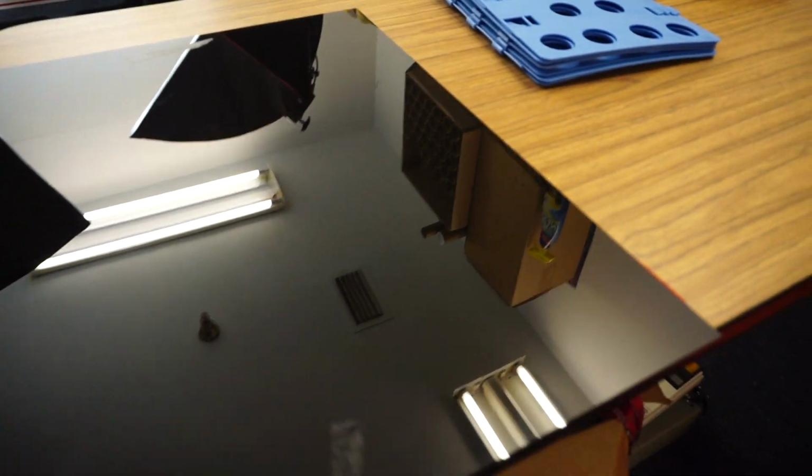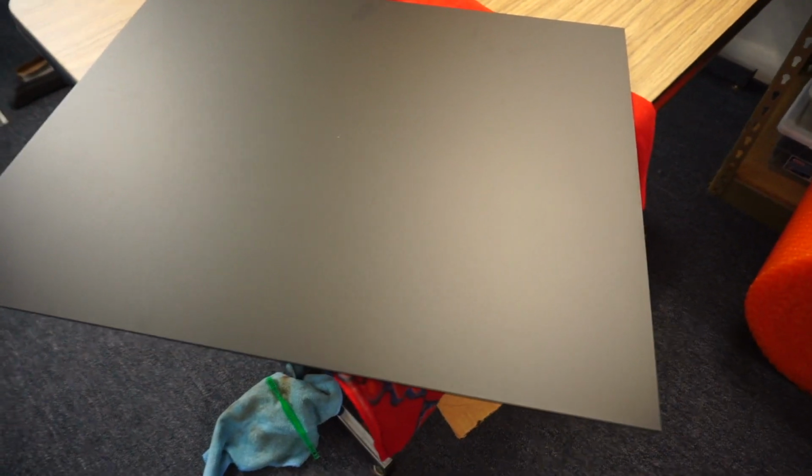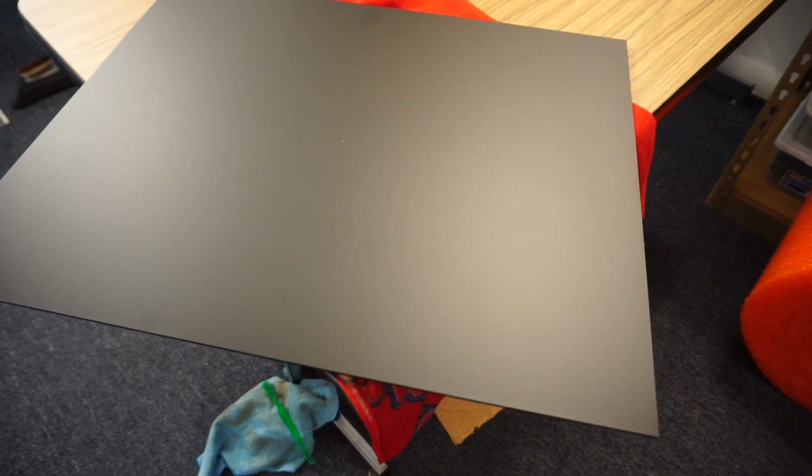So let me flip this over so you can see what I'm talking about. So here's the back of it. All that is spray paint. Yeah, I mean, you can look at how beautiful that is and tell that I have experience in spray painting. I definitely have a lot of experience, so yours might not look as good as this, or yours might look better than this, but I have a lot of experience spray painting items and also painting cars.